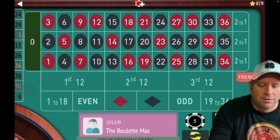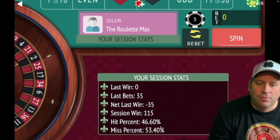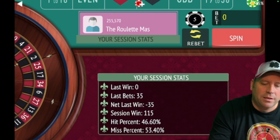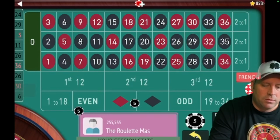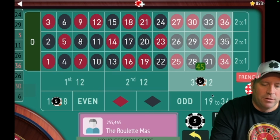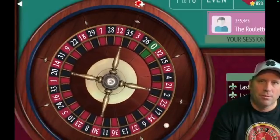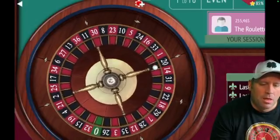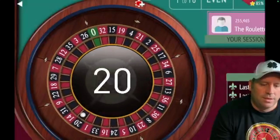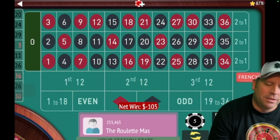There's another loss. So we need, and actually, this is where you need to look, 35, 45, 50. We were up 150. So this is where you need to go up 2 units and then up 2 units from 15 to 45. And then we just try to get wins to get back to 150 where we were before. Okay, that's a 20 black though. And that's another loss. So we increase again.